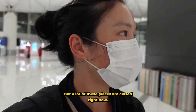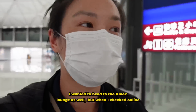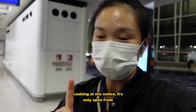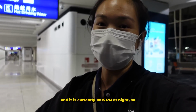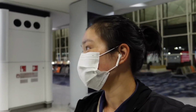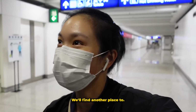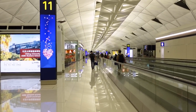But a lot of these places are closed right now. I wanted to head to the Amex Lounge as well, but when I checked online, it looked like the Amex Lounge is not open either. Looking at the notice, it is only open from 8 a.m. to 4 p.m. daily, and it is currently 10:15 at night, so I won't be able to get into a lounge. I was hoping to go in for an hour and a bit, but that's okay. We'll find another place to get some water and snacks, maybe.